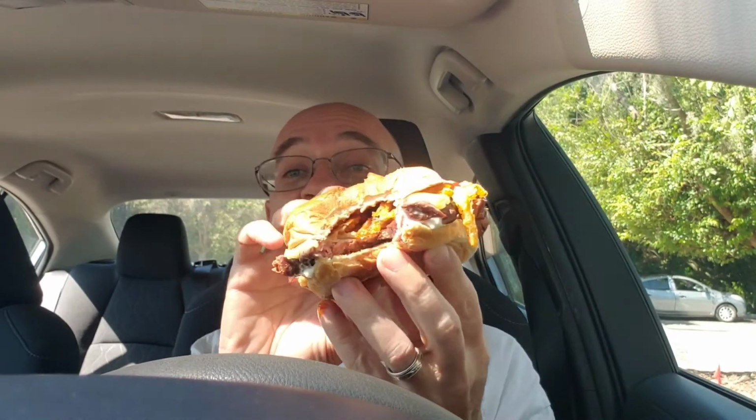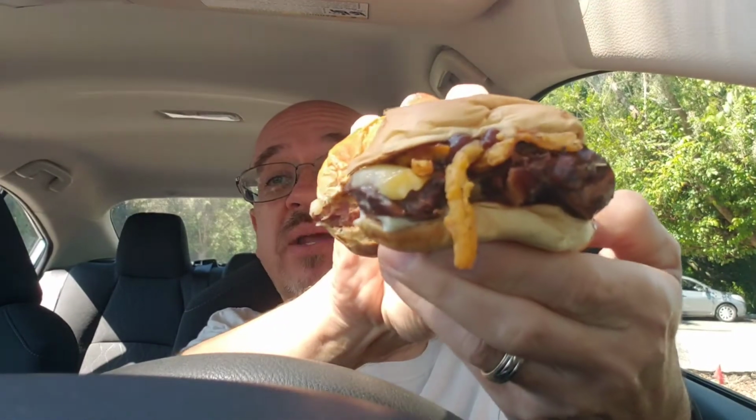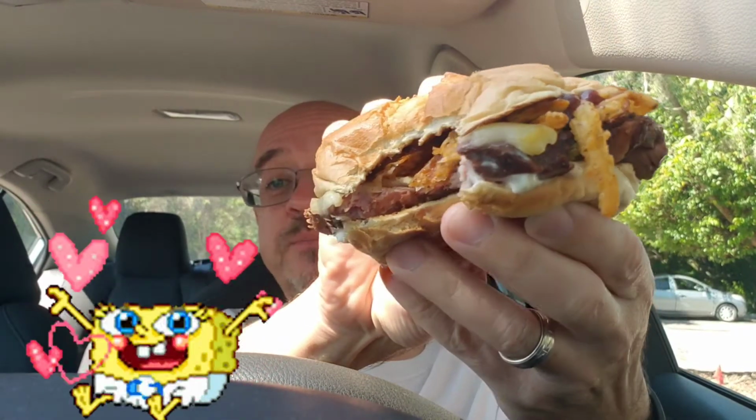Okay, one bite in, and Arby's has already won me over once again. Now again, this is coming from a person who is not a big rib eater. This rib meat is fantastic. You can tell it's slow roasted. It's extremely tender. It's very flavorful. The barbecue sauce is nice and tangy. The mayo balances the little bit of spice that comes off of that barbecue sauce. You get that crunch from the onions. I'm already impressed one bite in.